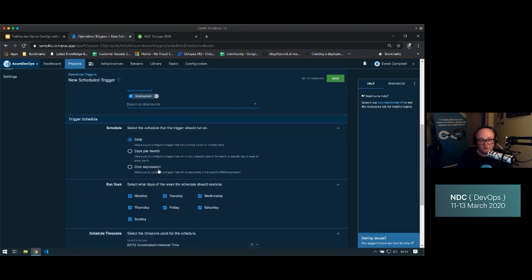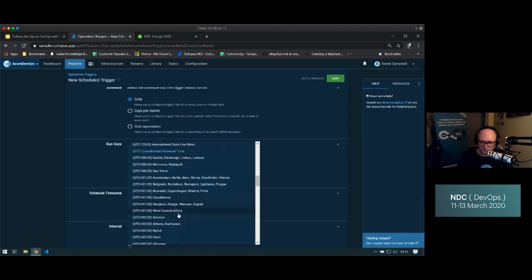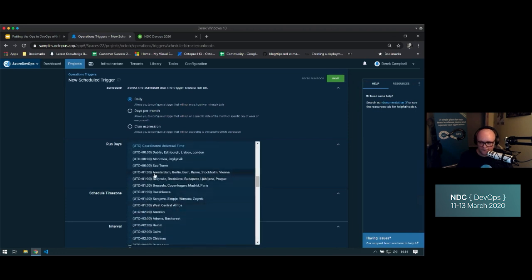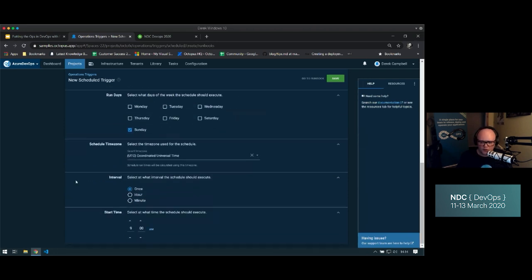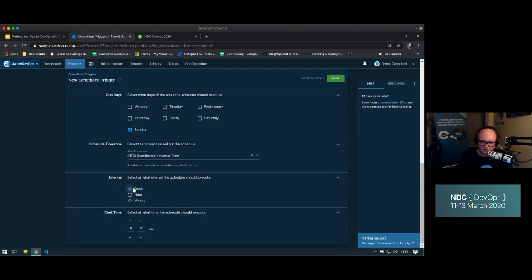Cron is definitely the most flexible. I would always recommend doing cron where possible, but in this instance, we're just going to do it for development. We're just going to do this once on a Sunday. We select the time zone. Obviously you could go to +1, whichever time zone you're in. So I'm going to do this interval. It's just going to be once. You can also set it down to every 5 minutes as well. This is quite similar to cron as well. But what we want to do is just do this one at midnight. There we go. Select save.